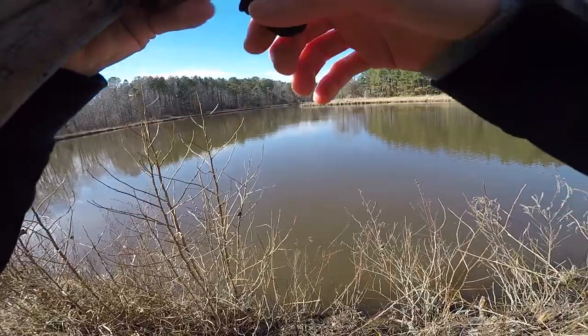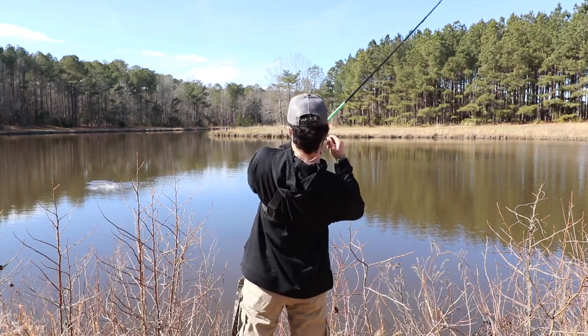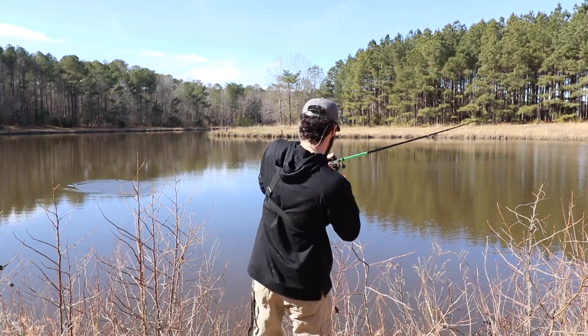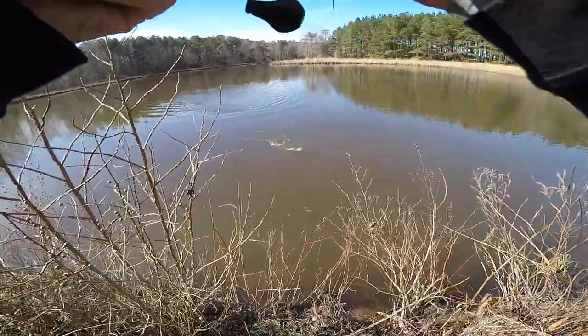There's another one walking towards me. Come here. Stay down. We'll come up, it don't matter, just get on the bank. At the same size we're catching on the lipless, in that same group though, for sure.